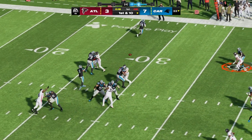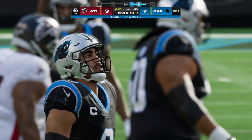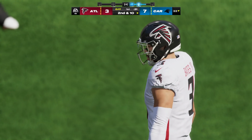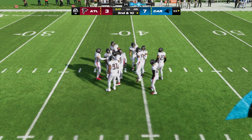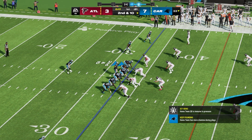Young on first down. And a dangerous throw there, incomplete. He threw that into coverage. It was nearly intercepted. Yes, sir. How about an attaboy there on first down? Got his hand in and knocked it away. Young's incompletion on first down leads to a 2nd and 10.